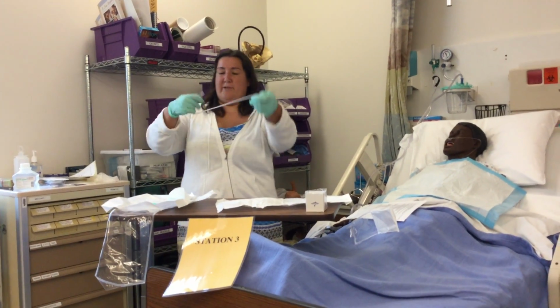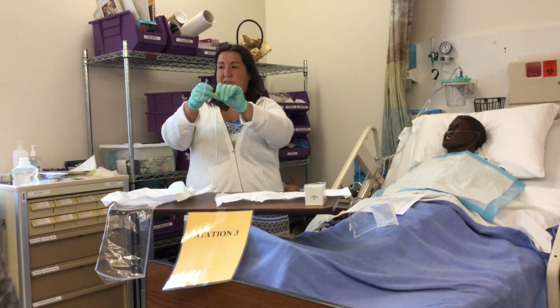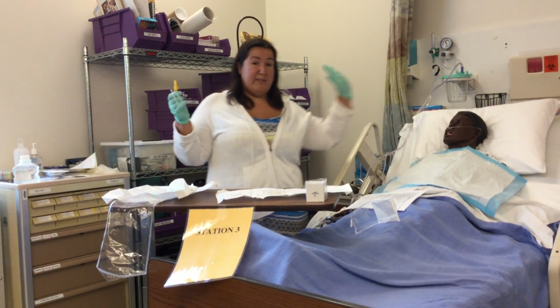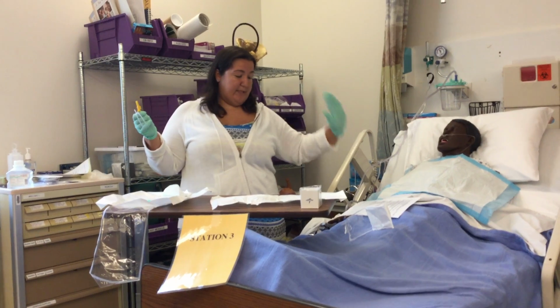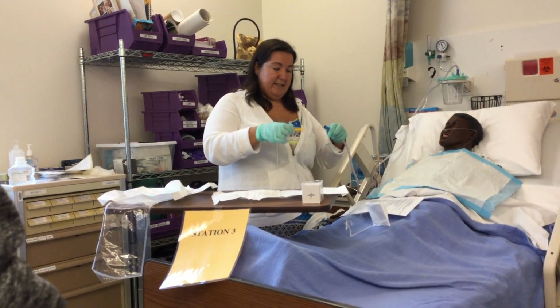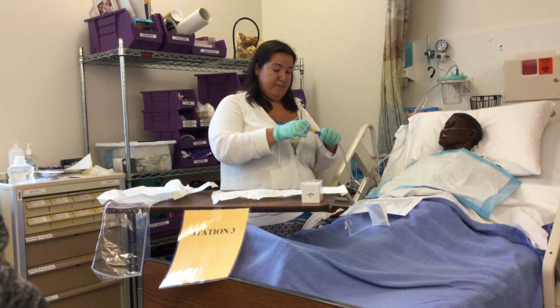And then what I do is wrap it around my hand. That way I keep better control of it. So again, it's not wiping all over the place. And now I'm going to contaminate this hand. This hand's going to be contaminated because I'm going to connect it to this. So I'm going to connect this to this. You want to be very careful not to contaminate at this point.